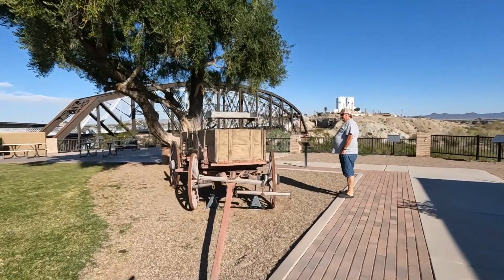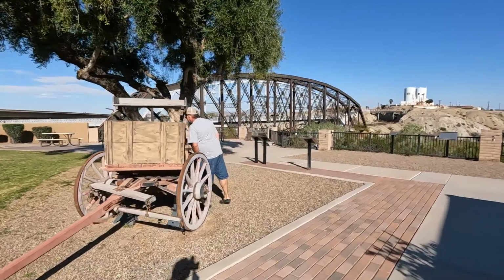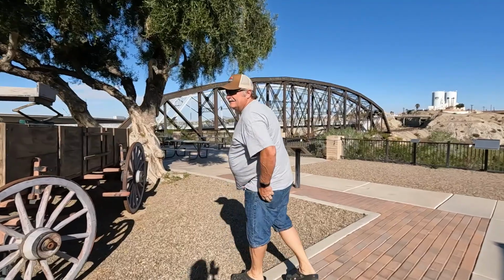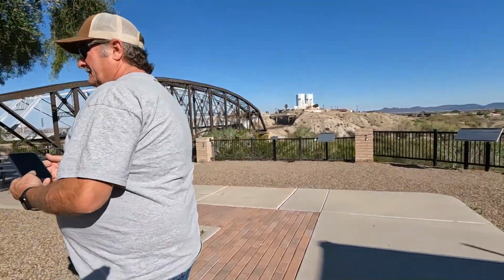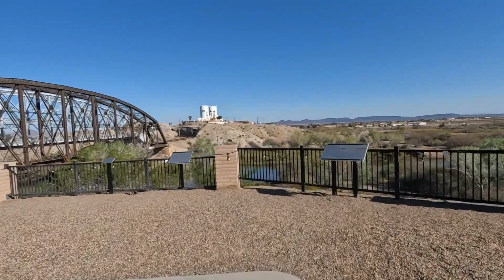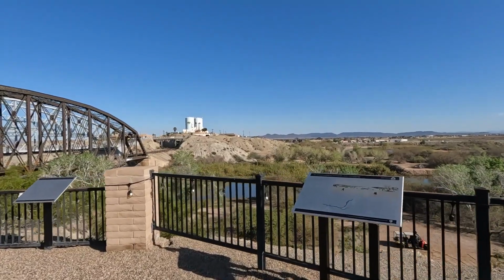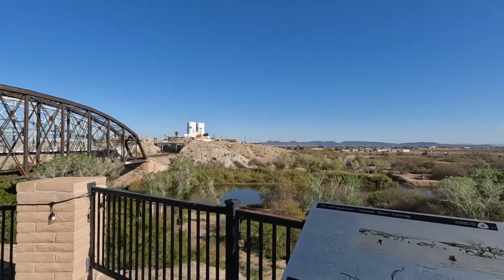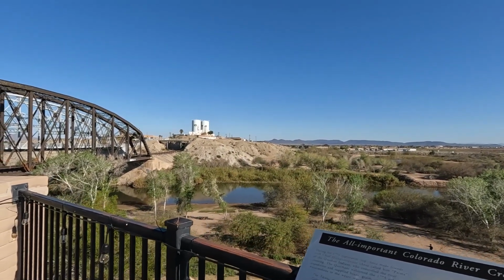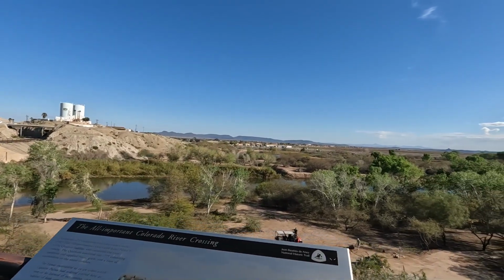It starts here. We've got a really old wagon. I've read that this was the best place to cross into California. The Colorado River was the calmest here, so a lot of people crossed right here. Right in front of us is the Colorado River, so we can kind of see it. If you've ever seen it further north, it's intimidating, gushing and running, so I can see why this was a really calm place to cross, because it does look a lot less intimidating here.